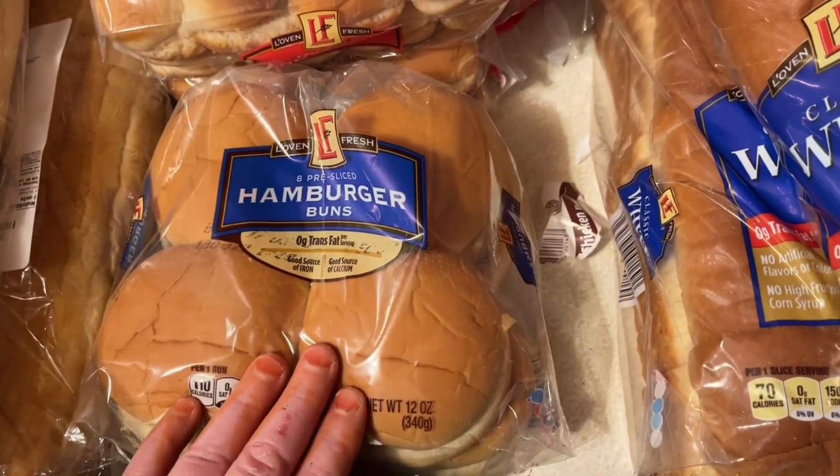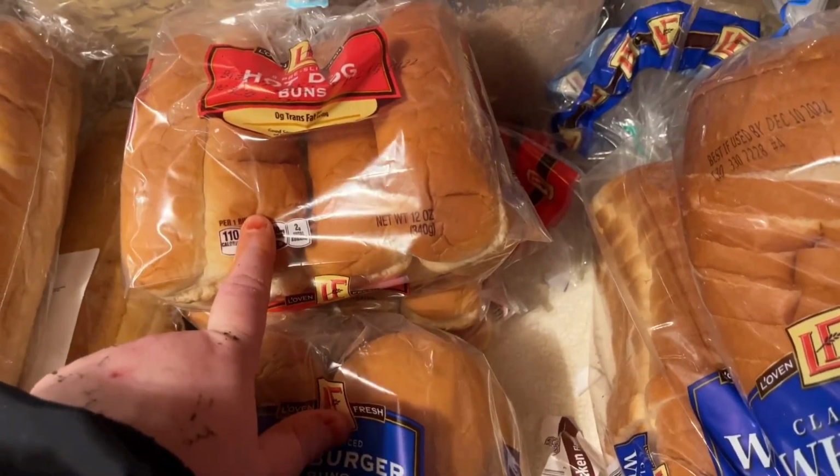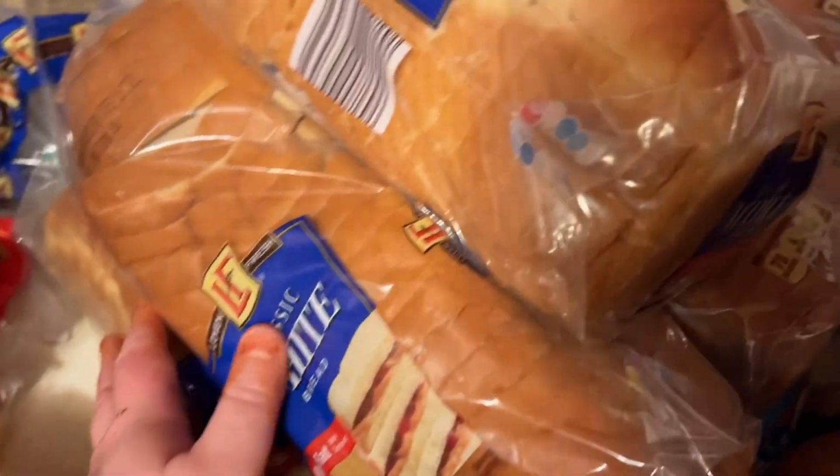Same thing with the hamburger buns. I made you some hamburgers with these, or you may be doing some sloppy joes. The hot dogs, you'll see in my refrigerator rotation that we have hot dogs to go with these. We're going to be doing some chili dogs this week for the kids.